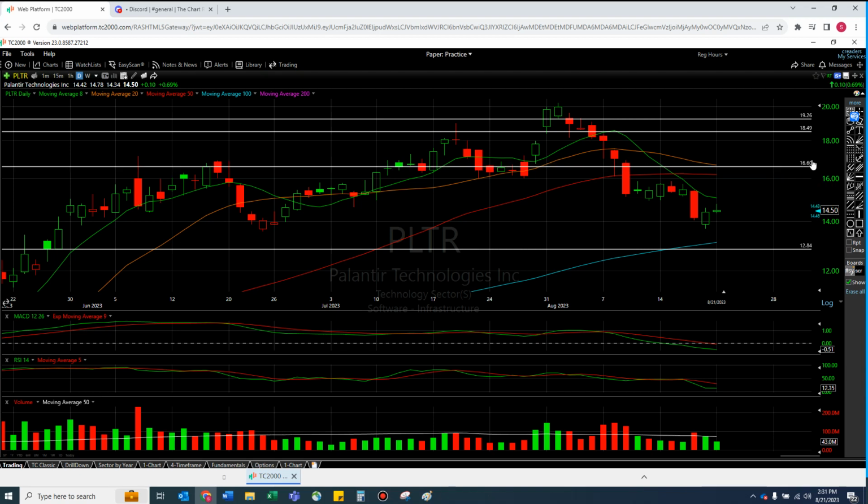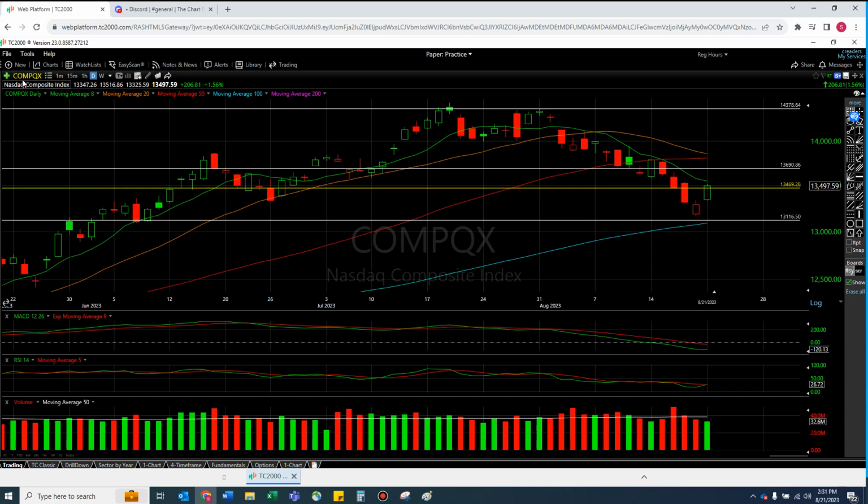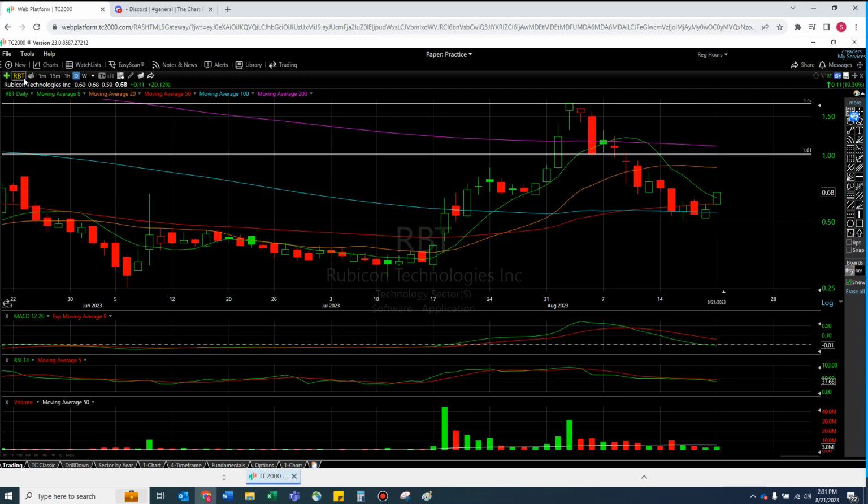Because if Palantir breaks this, if NASDAQ breaks this, there will be nothing stopping RBT from breaking that, okay? Because again, Palantir owns at least 10% of this. I don't really remember the exact news, I'd be lying to you if I said I did, but this run was for sure a Palantir run, okay?